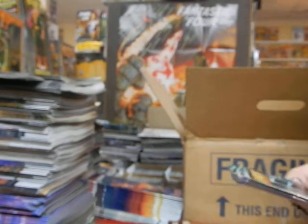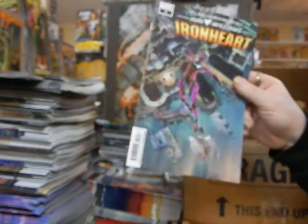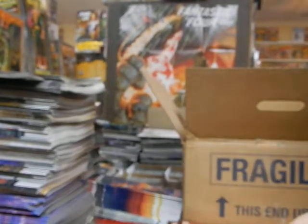I was talking about Ironheart. I'm no longer ordering the copies. Well, issue 3, I did order 2 copies. One is set aside for a customer. The other one hopefully will sell, but this is the last time I'm ordering more than 1 copy.